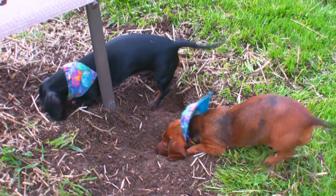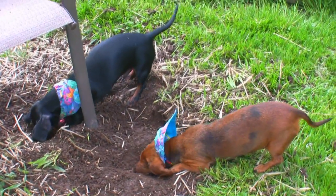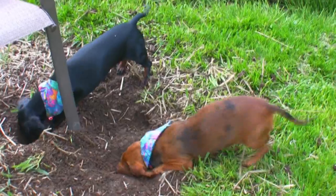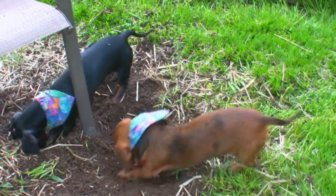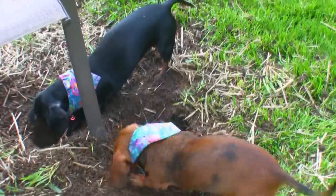Well, we are about 3/4 of the way through April, and as you can see, I have another digger on my hands. Jessie, if you've been watching the garden videos, has always been very into digging her little holes, and Frankie looks like he's got the same kind of interest, so they're quite a pair.